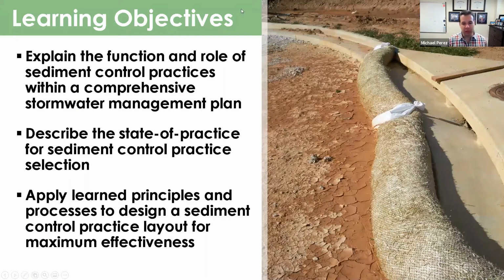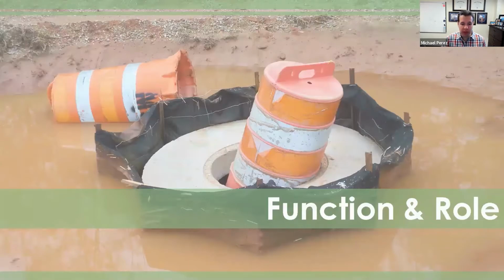But today's purpose, we've got three main learning objectives we want to cover. By the end of the workshop today, you should be able to explain the function and the role of sediment control practices within a stormwater management plan. You should be able to describe the state of practice for sediment control practice selection. And then also you should be able to apply learned principles and processes to design a sediment control practice layout for maximum effectiveness. Barry, I'll pass it to you to introduce the topics today.